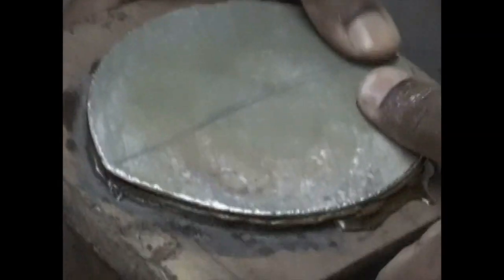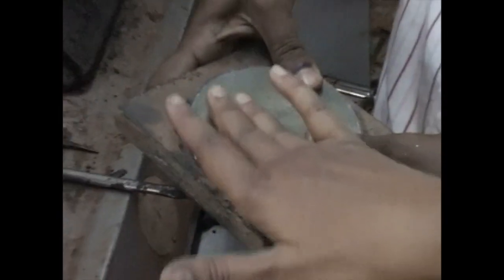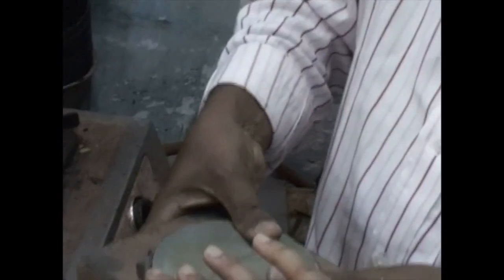Mildly hot. Where's the thermometer? No, that's the thermometer. Today?